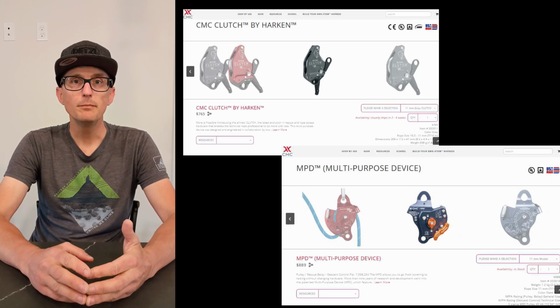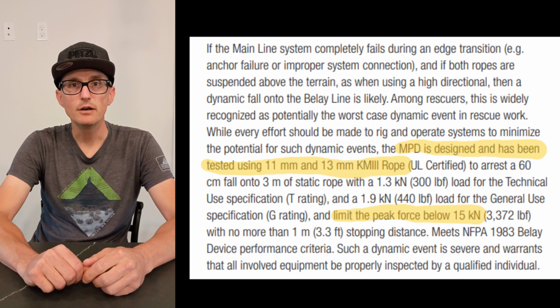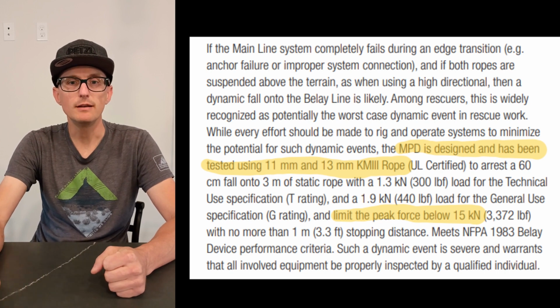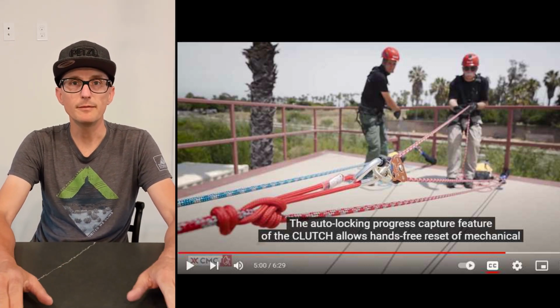So how do you build force-limiting systems? Well, aside from dropping a screamer into the system, which we've already discussed, there are 2 better approaches. The first is to use purpose-built devices like the MPD or clutch, both for descent control on lowering and as a progress capture on the raise. These devices are engineered and machined to slip and re-grip at precise tolerances, creating safe force limitation in systems. They facilitate very rapid, easy changeovers from lower to raise and vice versa. For many rescue teams, this is the answer to modern rope rescue system design. However, they're also heavy, expensive, and they only work with 11 mil or 13 millimeter ropes.